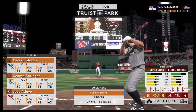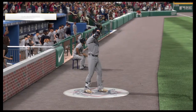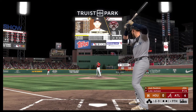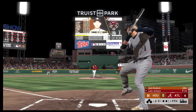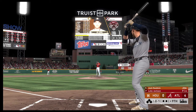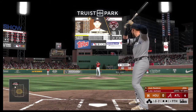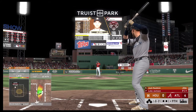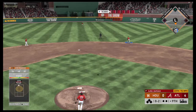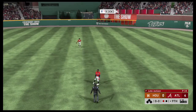All set to start the 9th in this one, and now it'll be the catcher, Garrett Stubbs. Josh Reddick is going to pinch hit here to lead off the 9th, and with his club already well down, he'll just need to try and get on base here. 9th inning underway now as the first pitch is taken for a called strike. Fouled off. That's popped up. Albies into shallow center. He gets to it and makes the catch for the first out.